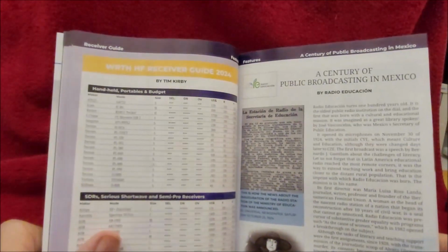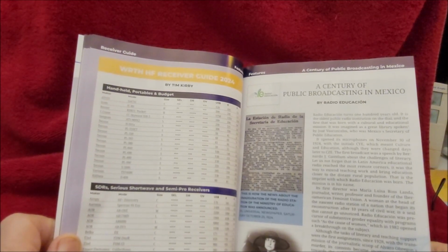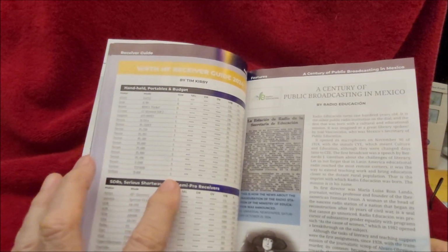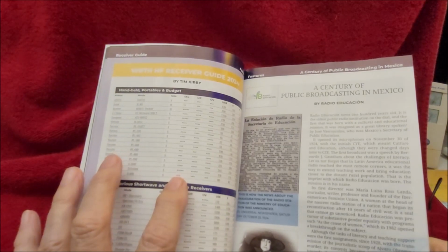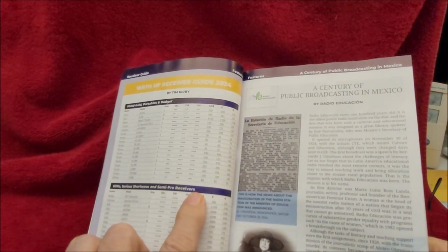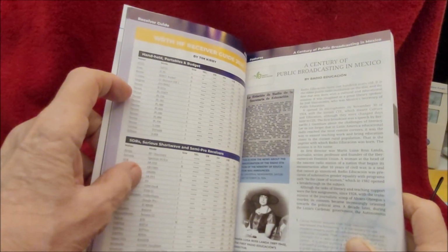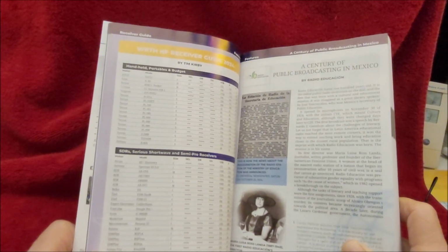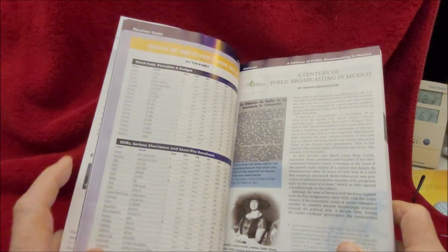And this section is a guide to HF receivers for 2024. It gives you the manufacturer, the model number, the general size, small, medium, large, and then ratings on various things such as selectivity and cost, in dollars, in European money, and I think in Chinese money. Down the bottom, what they labeled as SDRs and Sirius shortwave and semi-pro receivers, such as the AOR line.